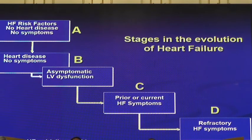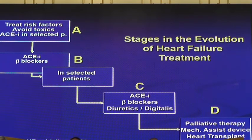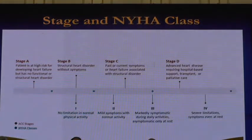When we start managing our patient, in stage D, taking care of risk factors, and whenever they have symptoms, taking care of those symptoms. ACE inhibitor and beta blocker are usually given at stage C, but if you have a risk factor of hypertension or other where you have a compelling indication for these drugs, you even start from stage A and B. Diuretic according to symptoms, and in stage D you do palliative therapies and assist devices. That we'll discuss in another algorithm.